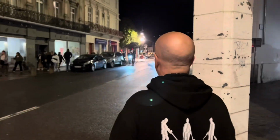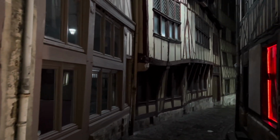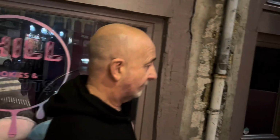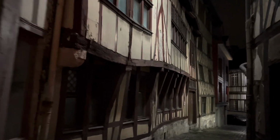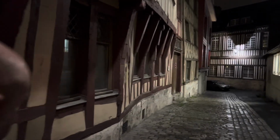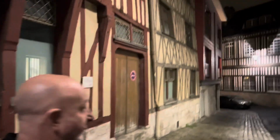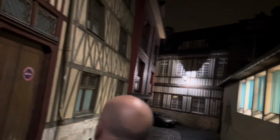Right, so we're heading up to what looks like a big square up there. And I've just come across this. This looks like something out of Harry Potter or Tudor times, doesn't it? It is like a film set. This is like stepping back in time. 100% he's just had a piss round that corner. But this is weird. This is like something from York or somewhere.